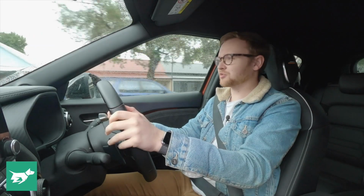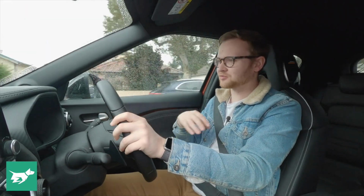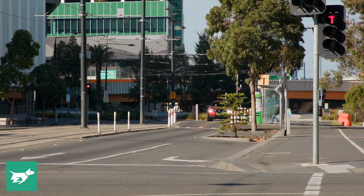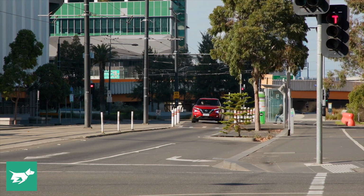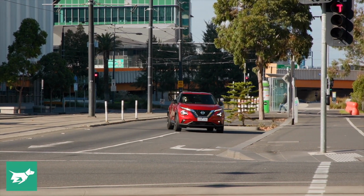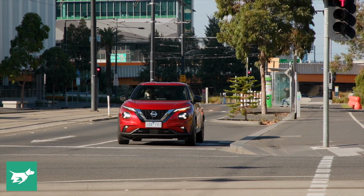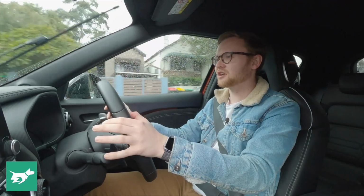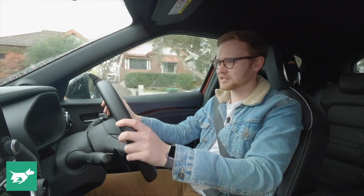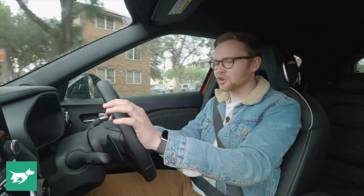Another place where the Juke really steps up is in terms of its semi-autonomous safety tech, and this really comes as a result of significant tightening in the criteria for a 5-star crash rating these days. The old car didn't have all that much, but the new car comes absolutely filled to the gills. So we have AEB with pedestrian and cyclist detection on every car. We have lane keep assist on every car. We have blind spot monitoring and rear cross traffic alert on every car.